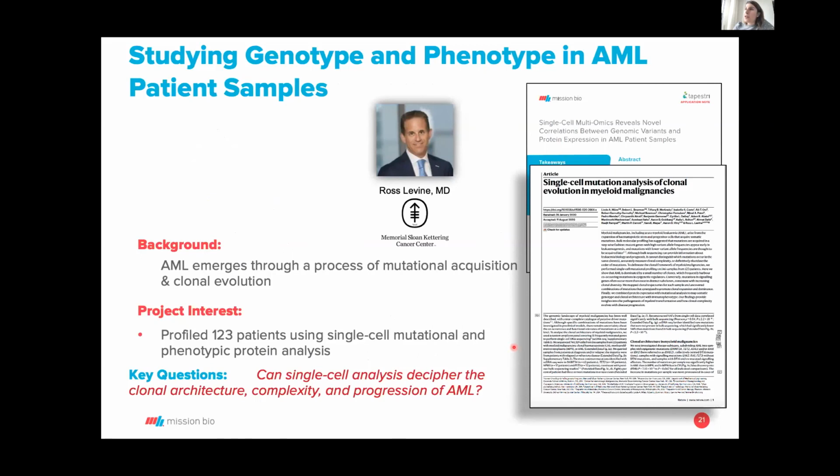So Dr. Ross Levine and the team are super interested in the evolution of acute myeloid leukemia and other myeloid malignancies, even pre-malignant states, such as clonal hematopoiesis. And they want to know, again, what mutations are acquired and the order of the mutations and the differences between severity of leukemias. And they also did DNA only and DNA plus protein.